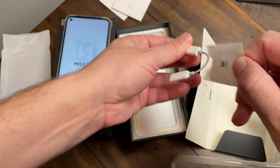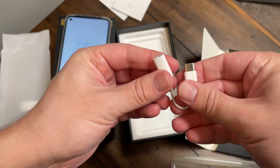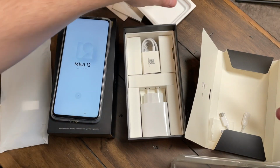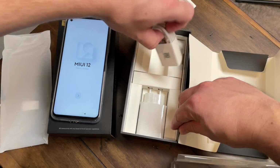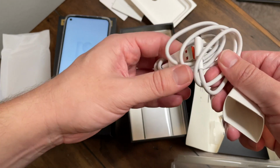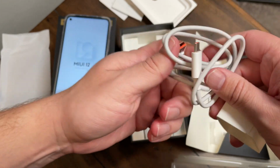Like I mentioned, we've got the dongle for the headphone jack. I'm really glad they put that in there. It's like nobody does that anymore. If you're going to take the headphone jack out, at least throw that in there. So I appreciate that. Got a USB-A to USB-C charger here. It's got the little orange connector on there. Xiaomi likes to do that.